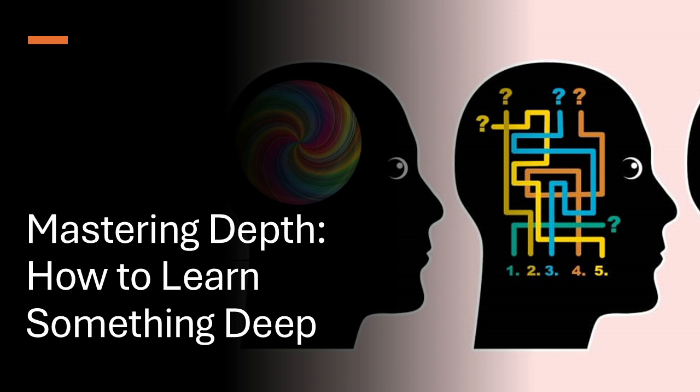Exactly. And those moments where you stumble or you realize you can't quite articulate something, those are gold. They highlight the gaps in your knowledge and point you back to where you need to focus your learning. That makes so much sense. But isn't there a danger of oversimplifying things? How do we ensure we're not just dumbing things down?